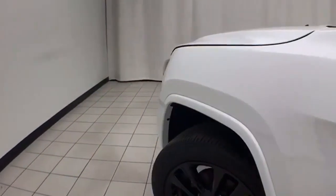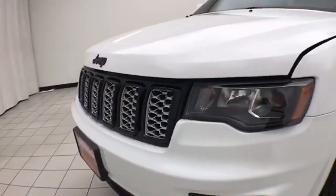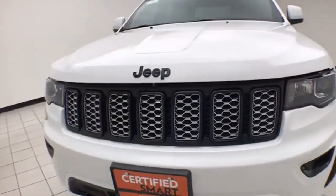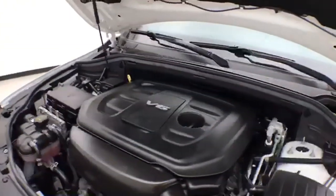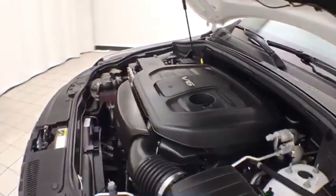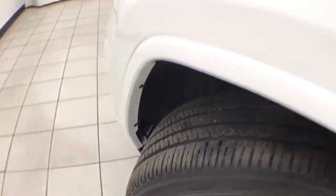Under the hood, this Grand Cherokee has a 3.6-liter V6, 295 horsepower, and just as clean under the hood as the rest of the vehicle. EPA fuel economy estimates an average of 18 miles to the gallon in the city, average of 25 on the highway, and approximately 50% tire tread left.